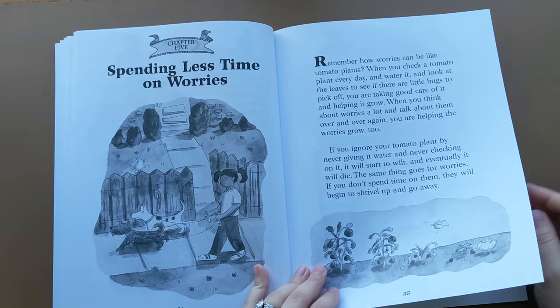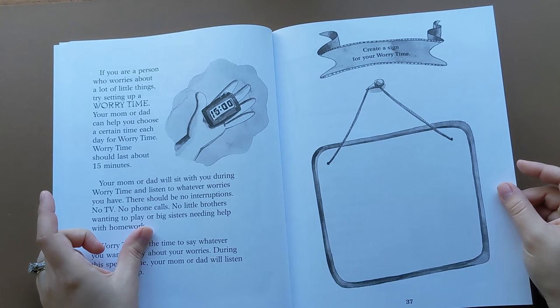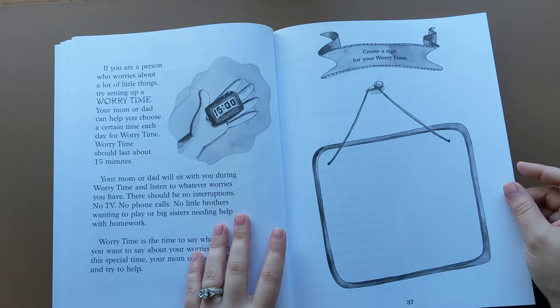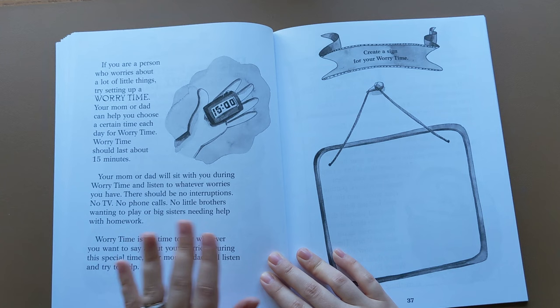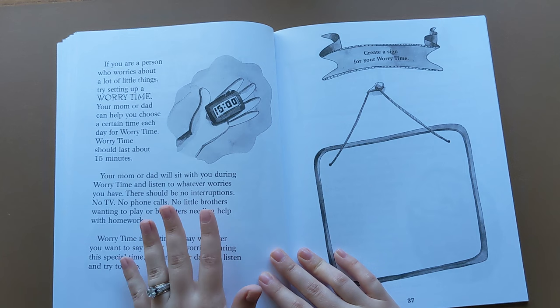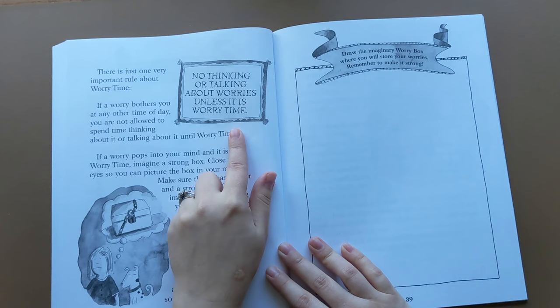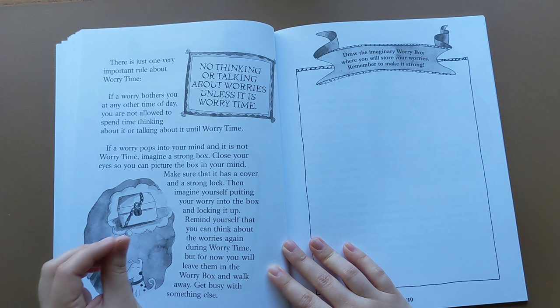I really like this suggestion where it talks about having a designated worry time and actually setting a timer for 15 minutes to sit and talk about our worries with mom or dad. And it says, this is important for us parents, that this time should be without interruptions. So there shouldn't be a TV on. We shouldn't have our phones, and we shouldn't have any siblings in the room distracting us. This is our special time to just listen to our children, whatever their worries are, and help them to get that off of their mind. And then it encourages kids to not think or talk about worries until that designated time that we have set aside to talk with mom and dad about the worries.